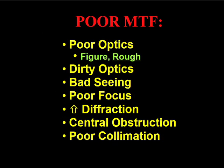Dirty optics, of course. Although, you quote Alvin Clark when he had a little defect in one of his magnificent lenses, and he said, well, optics are for looking through and not at. So some people go a little crazy on cleaning things, but basically, you don't want dirty optics because they cause light scattering. Bad seeing, we can't help that.